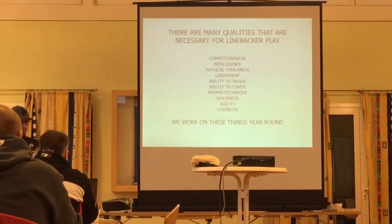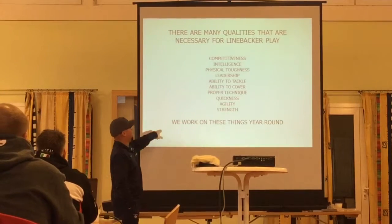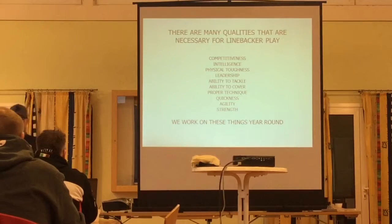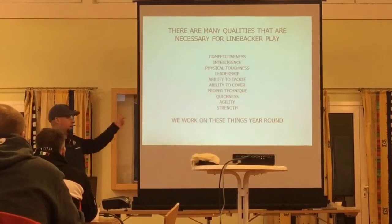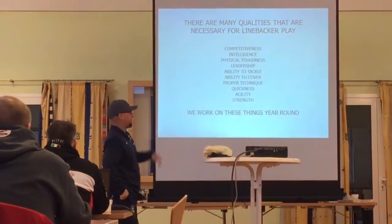Like we talked about in our tackling, we have a progression. These are some of the things we're looking for, and we want to develop them year round. The first one is we want linebackers to be competitive. Maybe in the weight room we list the linebackers, we do the power clean and the squat, see who's the top squat and the top power clean, and we add the numbers up. Who's at the top of that?